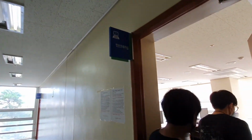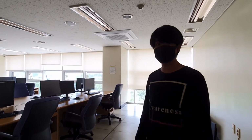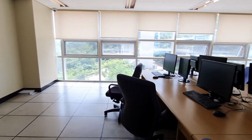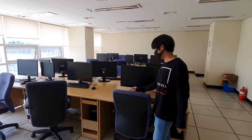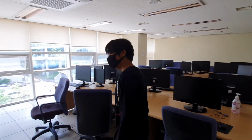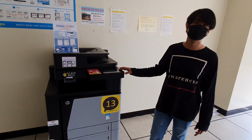So they also have a study room for all students here. So here is a study room for every student. Every student in building B only. It is free to use when they have exams or something. They have everything like free internet, free access to everything. Including a printer, but you have to use your own paper, your own ink.